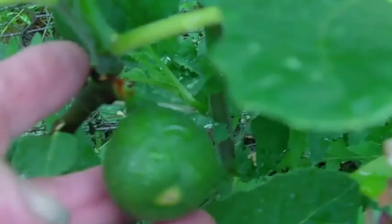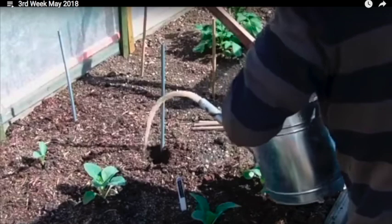This is exciting. I've got some fig fruits forming. Must have a word with Woody to know when they're ready for picking. Brussels sprout plants planted out. Hope these will be ready for Christmas.